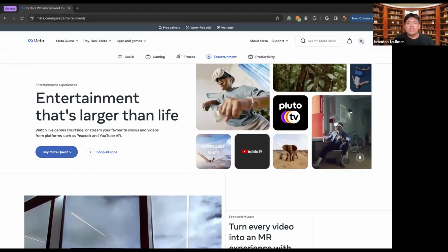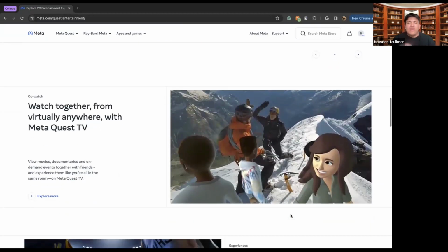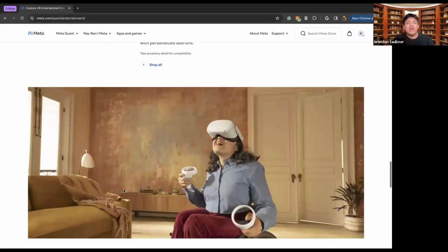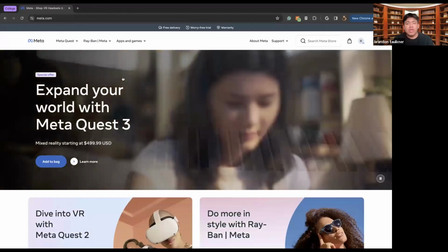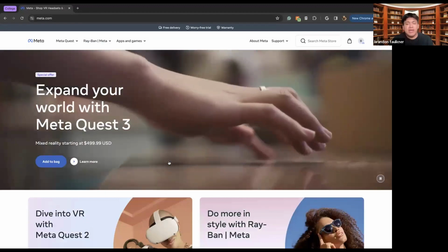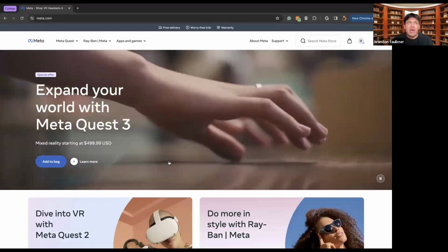There's also entertainment. So there's things like Pluto TV, YouTube VR, other things like that that allow you to see all the videos, everything like that in a VR landscape. And you can watch Meta Quest TV from anywhere with anybody. And you can also watch the NBA and you can experience the games right there as if you were in the stadiums. So this is a really cool system that offers so much within the Meta world. And it also is easy because it connects to things like Facebook, Instagram, anything that is owned by Meta. It'll connect to it and you can learn different things with it, and then you can play around with it as well. So other than that, I have nothing really else to add.